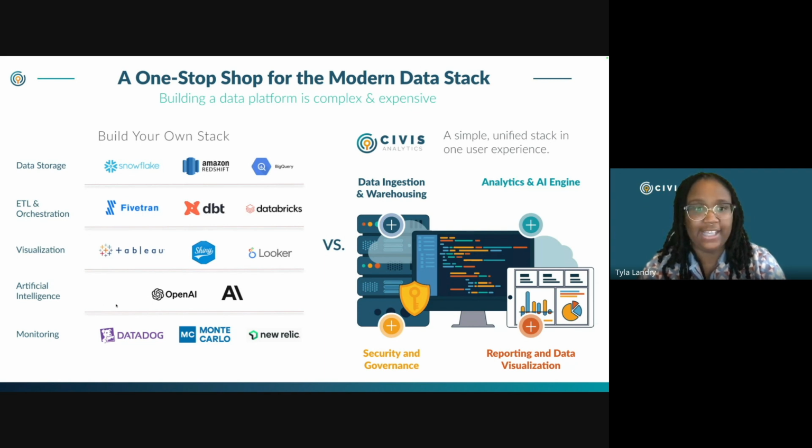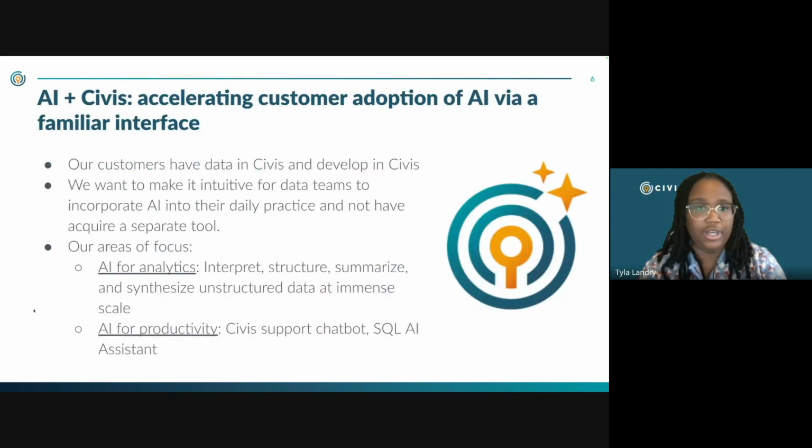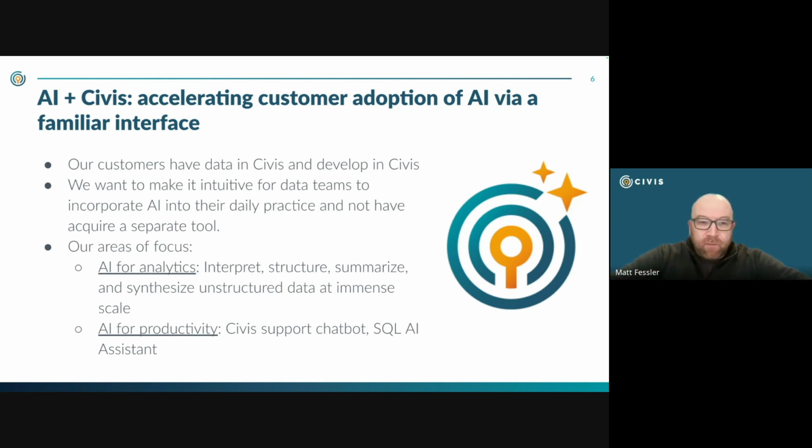So now I'm going to pass it over to Matt Fessler to talk about how Civis is thinking about AI. Thank you. Thanks, Tyler. So Civis and AI. We here at Civis are always trying to look to improve our data platform and make sure that we're providing the latest and greatest tools that are available. And as part of that, within the data platform, we've been trying to figure out how to provide something that would be useful to our customers and to new potential customers with AI.